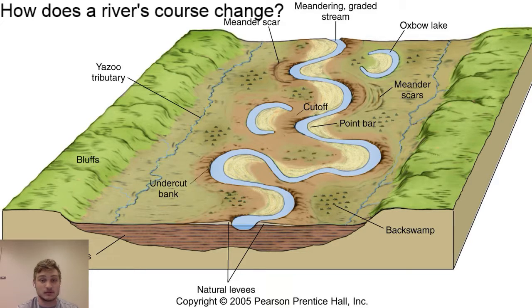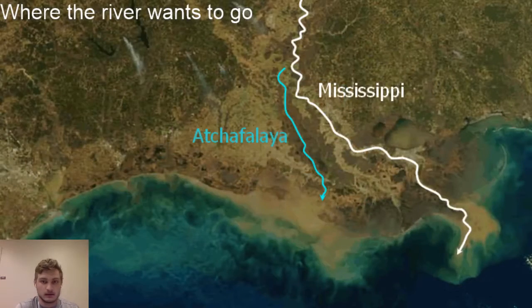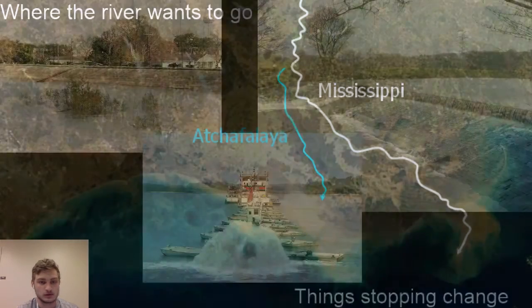Today this is happening to the Mississippi, and it's trying to change its direction to flow into the Atchafalaya River just west of it. So humans are trying to slow down or actually stop this process, and here are some of the ways in which they're trying to do that.